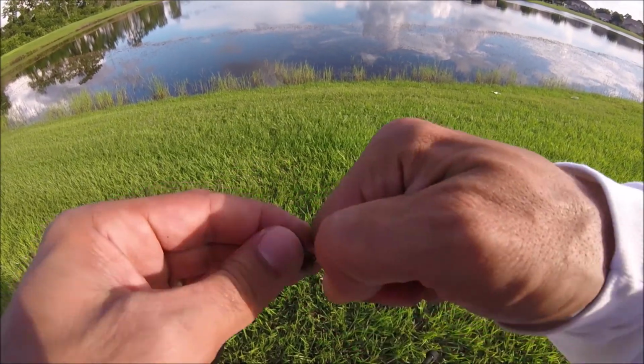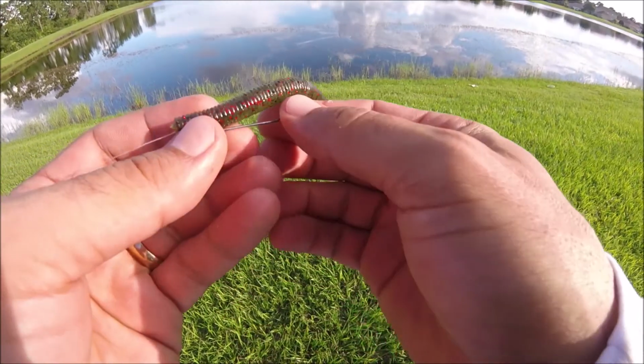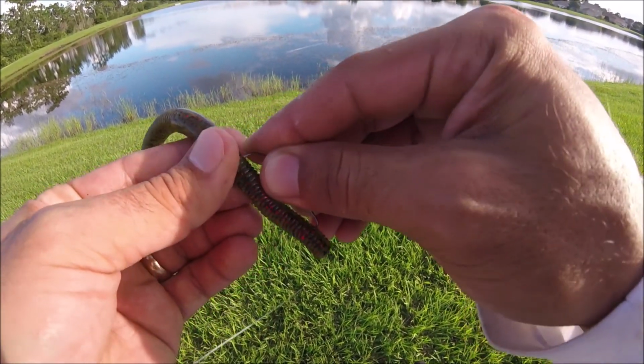Tell you what, it's nice to be back in action. Arm feeling a little bit better. I've only got about 50% in it right now. The arm's feeling a little bit better. Getting a chance to get out, catch some fish.